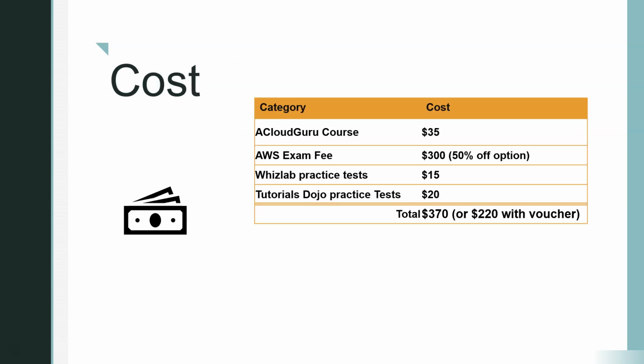Let's talk about the cost. The Cloud Guru course, as I showed you, is around $35 if you are able to do it in a month. And the AWS exam fee itself is $300, and you get 50% off if you have a voucher in case you have done some other AWS exam earlier. VisLab practice tests are around $15, and Tutorial Dojo is around $20. So in total you spend around $370. And if you have a voucher from a previous exam, you spend around $220.